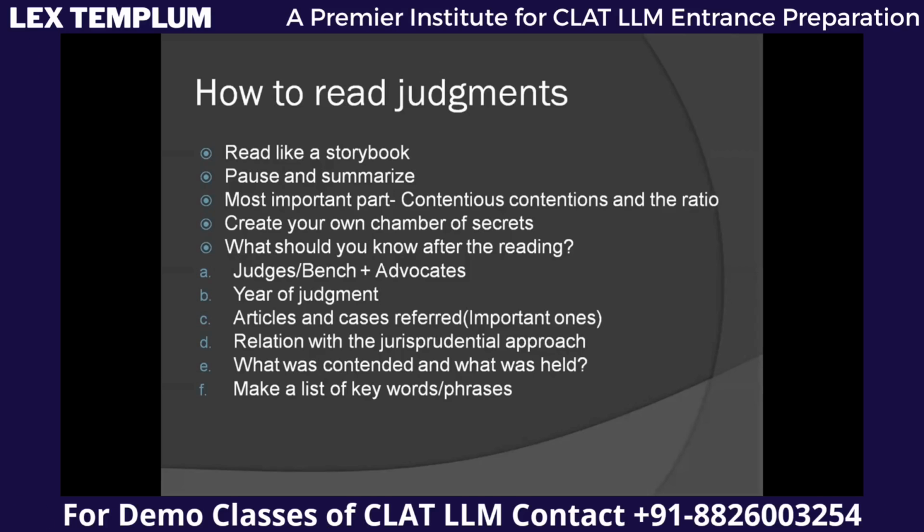Take it up as a storybook, and just start reading. Once you start reading, you will understand what is important and what is not. You cannot judge a book by its cover before you read at least 5 or 10 pages of it. So whenever you find a certain judgment, just start reading it. Don't tell yourself that this is a very heavy task and you cannot do it. If you know that you have to read Indra Sawhney, you have to read Indra Sawhney.